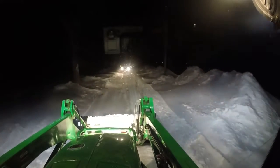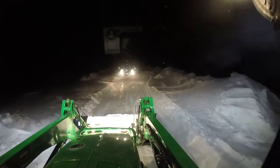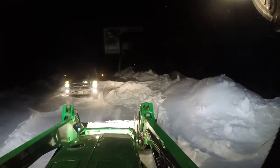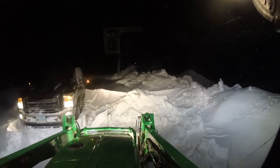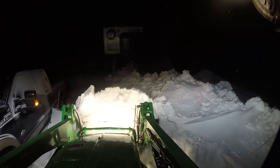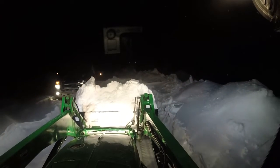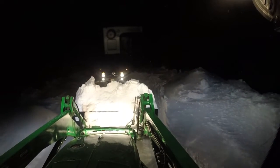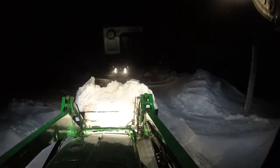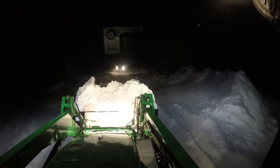See how fast this thing is already drifting back in. Kind of sad. Means I'll be back out here in the morning to do it again. Now you can say that, well, you were stupid to try to get through a drift like that. Well, yeah, but it made no difference as to whether I was going to get through the drift or not. The end result would either be I got through it and didn't have to walk up to the house, or I had to walk up to the house.